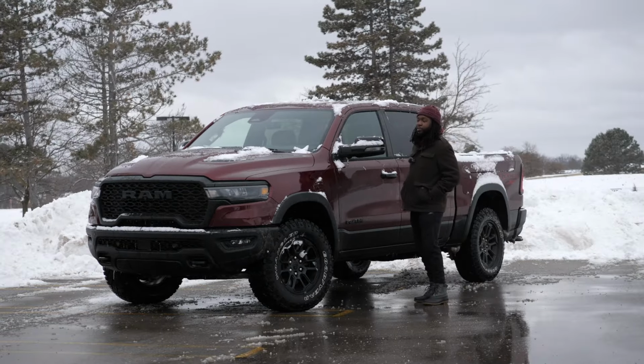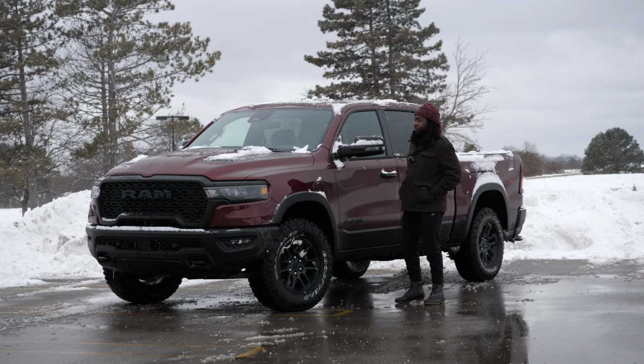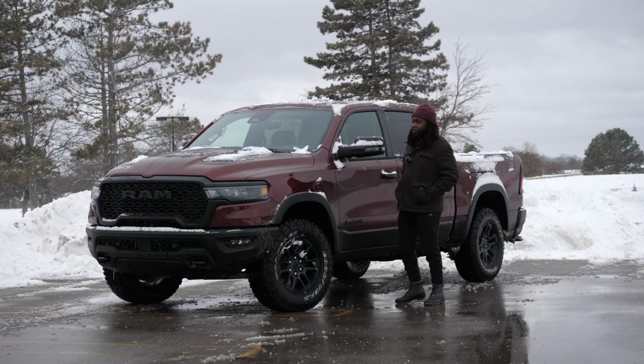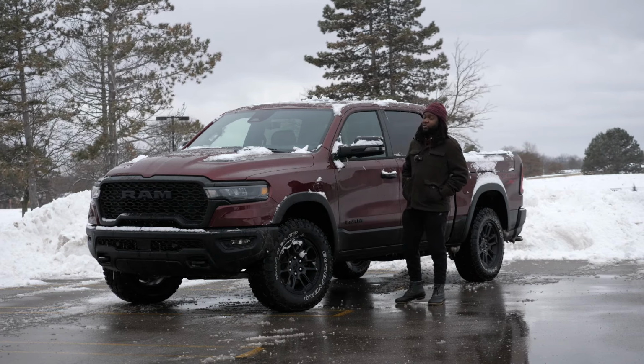The Rebel is going to be your more off-road package. It's a little bit lifted, got the all-terrain tires. So it's a little bit more hardcore than just a regular Ram, but not as light as the Tungsten, and that's like a luxurious Ram.